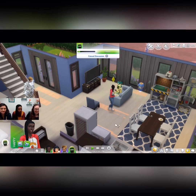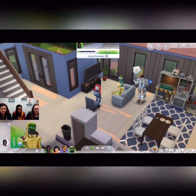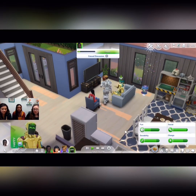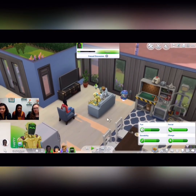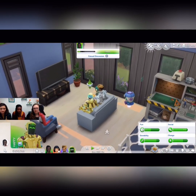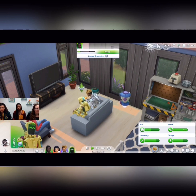Can we show Servo's commodities? If I can remember. So Servo has different needs than humans have. You'll see that there's durability and charge. So charge is what I was talking about before. Servo will need to recharge himself or herself every so often.